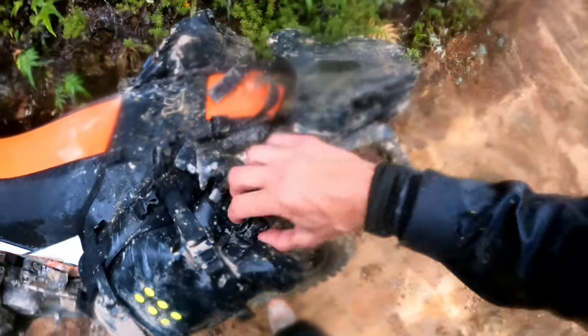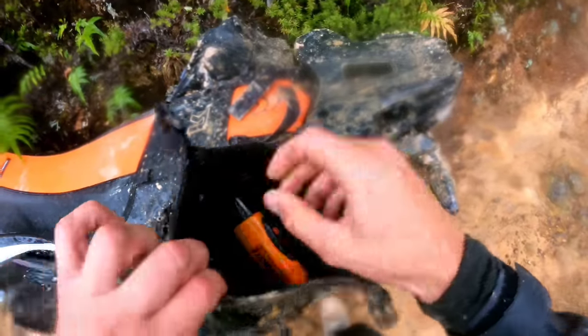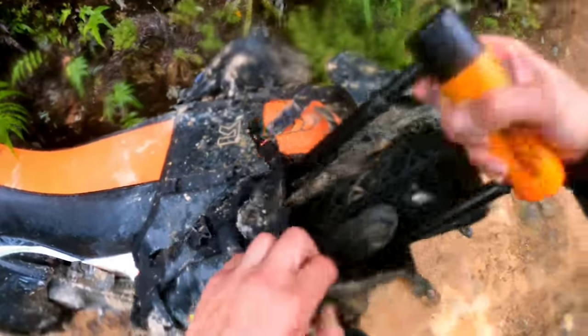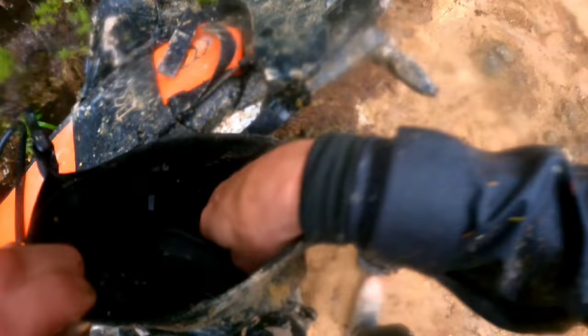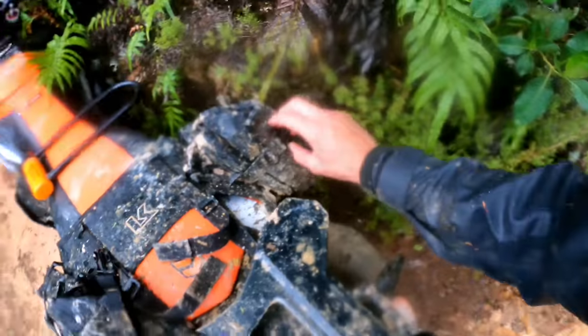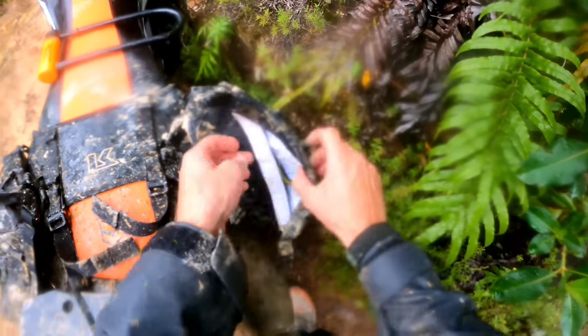Alright, I'm going to gather out my tools that I've brought to get this bike out. Carry everything down the first time. Oops. Don't need the bike lock just yet. Going to need the spade. Maybe need the saw. What else we got? Going to need the rope.